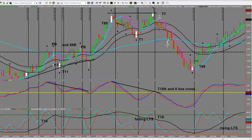The signal was there, and away we go. And that was actually good for 5 ticks. You would have been up 1, 2, 3, 4 ticks, my apologies, 4 ticks you would have picked up there. Then you had a T1.